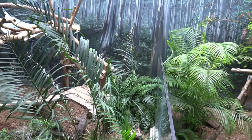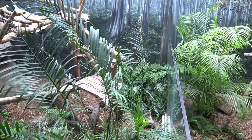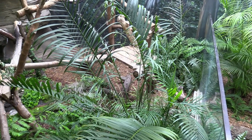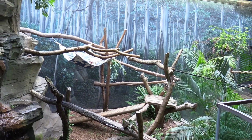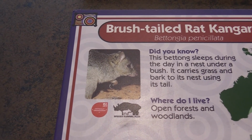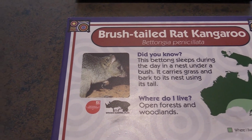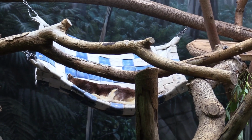Alright, so I came back to see if the Australian brush-tailed rat kangaroo was out, and I still don't see him anywhere. So unfortunately, it's a no-go for today, and that's what they look like. He's just hiding really well. The Matthew tree kangaroo is still sleeping in there.